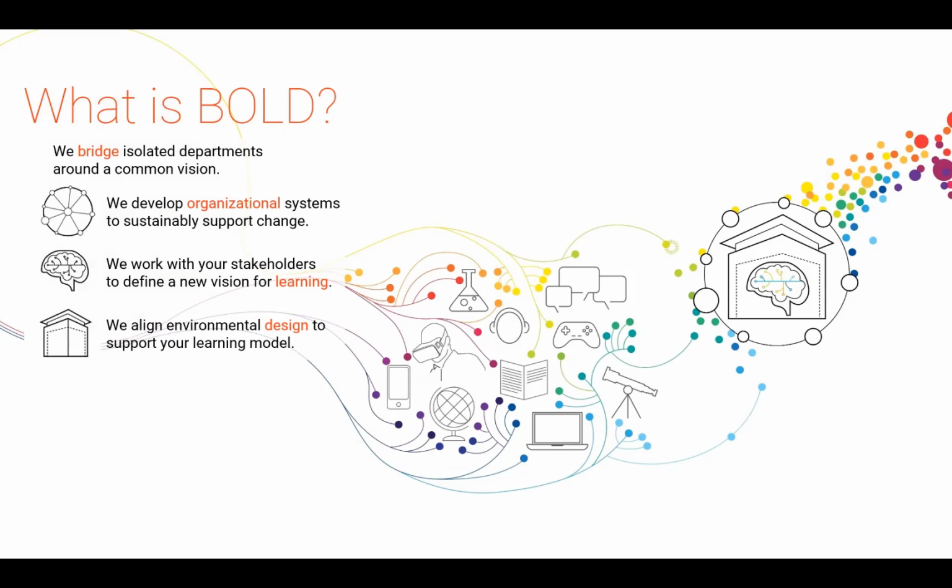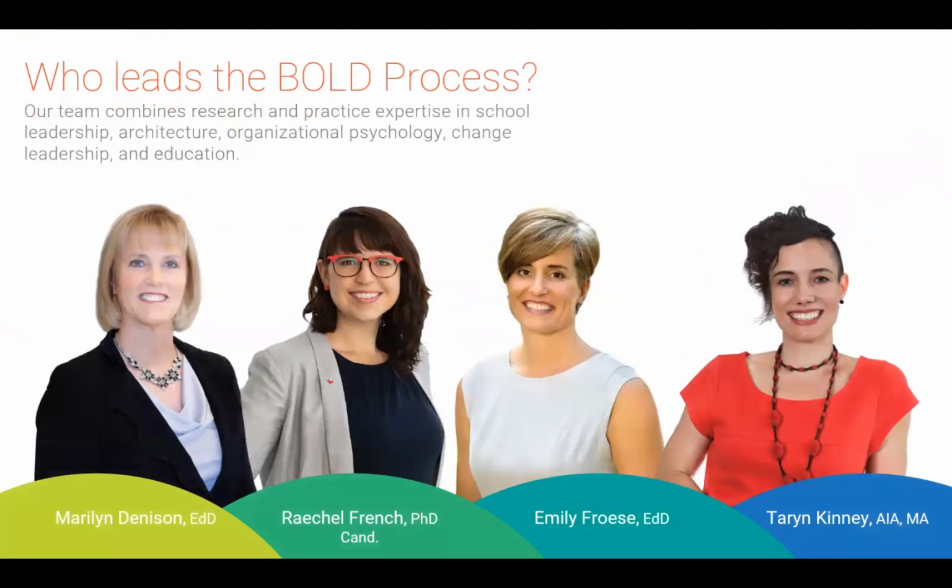We intentionally bridge departments. We bridge those silos that you guys see between facilities and academics. We also bridge vertically, and I'll talk about that a little bit later. I am an organizational psychologist, so we help the campus team build the organizational systems to support the changes they want to see. We define a new vision for learning, and Jason's spoken to this quite a bit already, and then we align the environmental design to support the learning that you want to see. So that's kind of holistically what BOLD stands for.